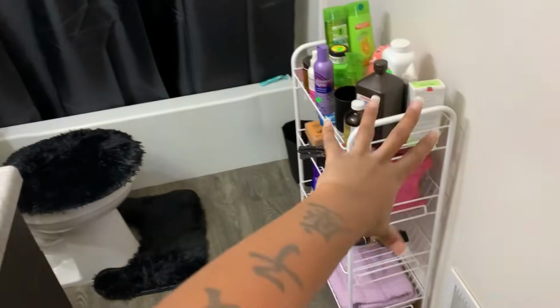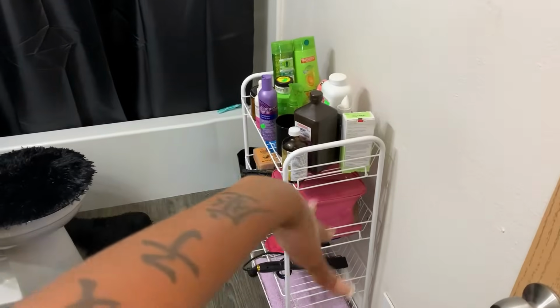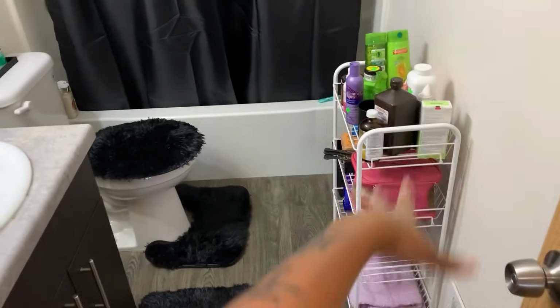And I want to do more to it, like this right here. I do not want this right here. As I mentioned to y'all in my last video, I am ready to get rid of this. So I will be ordering a wall cabinet that I could put up, or have one of my brothers or somebody put up and just leave it like that, because I'm so over this roller thing. Not only that, it's taking up space and my bathroom not even big, so I need this to be moved.